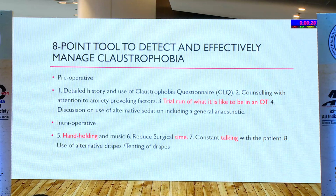Intraoperatively, if the nurse is there holding his hand, that calms him down. The second time the patient is taken into the OT, the surgery has to be done by a senior, experienced surgeon who can do the surgery fast. The surgeon can keep talking to the patient. The drape, the circular one that everyone will have, should be dented so that he gets some space there.